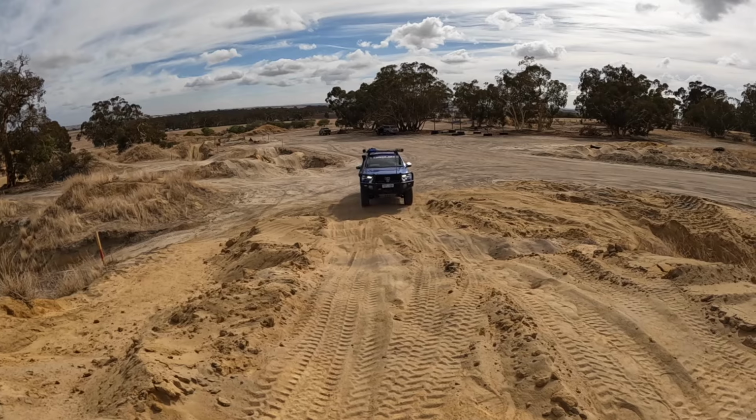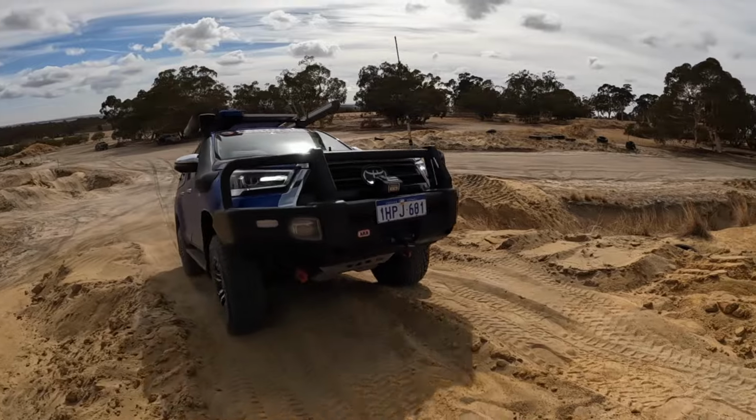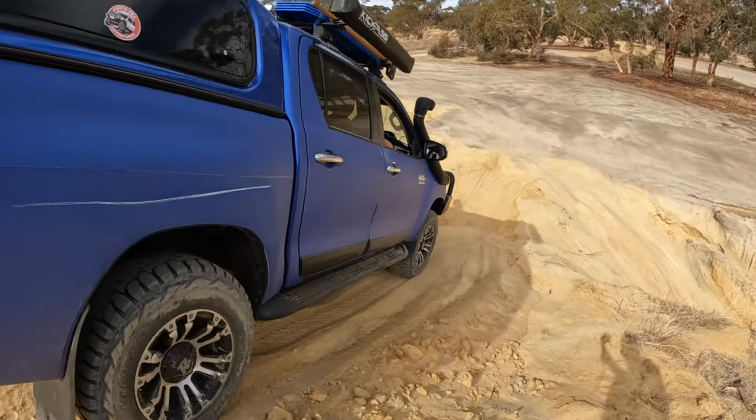Alright, so just going to go and do a couple of the obstacles here. There's one here called Stairway to Heaven that used to have tyres all over it. Now, the tyres are still there, but Gary has buried them by the looks of it, so we'll give this one a crack first, eh? Cannot see the exit, Captain! That wasn't too bad, I just couldn't see where I was going when I got to the top.